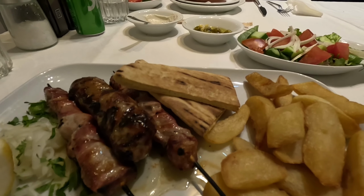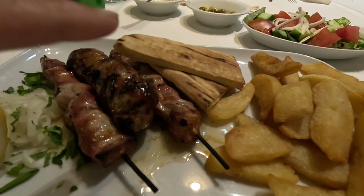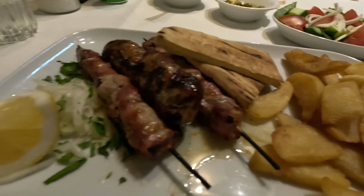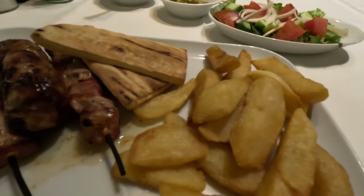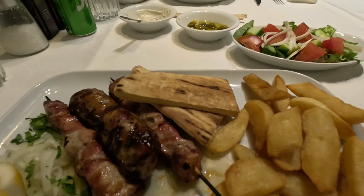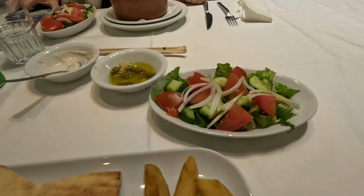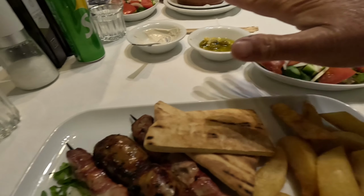Oh, and it's beautifully laid out. Look at this. I've got my chef d'oeuvres. I've got chicken and pork kebab. Of course, don't forget the lemon. And those lovely Cypriot potato chips. Of course, we've got a little bit of pita bread to go with it. And a massive side salad as well. So this all comes with it, guys, a whole lot.